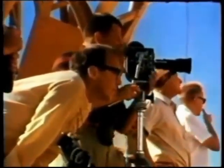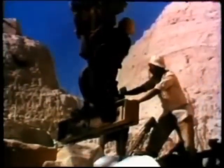At last, the moment the reporters and photographers have been waiting for all night. Ramses' face is amputated.